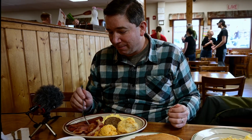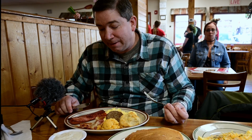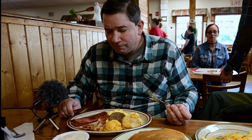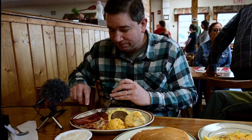Can't complain about the bacon, about the same as anywhere. The ham looks like it's a little dry. Let's try it. Try the ham. That's actually pretty good ham. Yeah, it is a little chewy, not very much though. It has a good flavor to it. Overall, I enjoy the ham quite a bit.